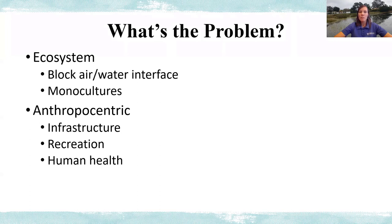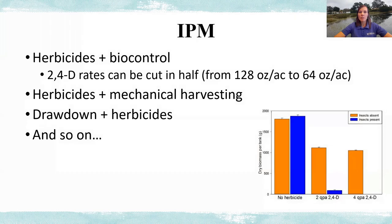And so when we think about the integrated pest management approach, again, this is from Dr. Geddes's research, herbicides plus biocontrol can cut the rate of your herbicides, specifically 2,4-D, in half, from 120 ounces per acre to 64 ounces per acre. So that is a good approach. Herbicides plus mechanical harvesting can be a great approach. Drawdowns of the water, if possible. A lot of times that's not possible. Plus herbicides, you can also wait for the dry season.